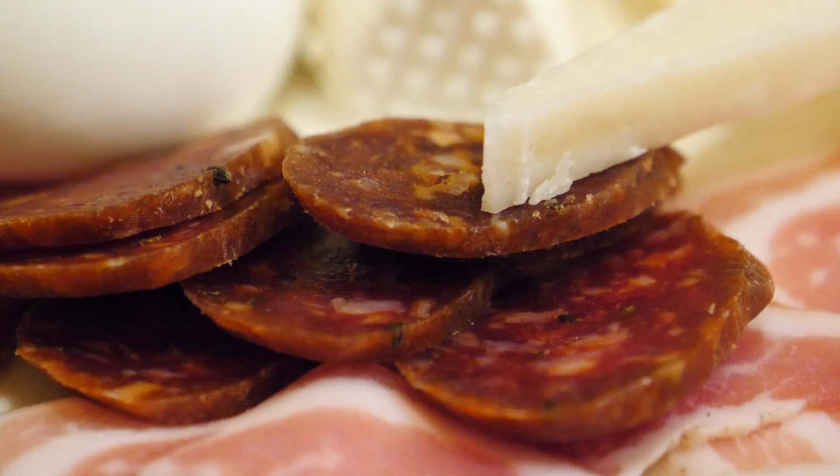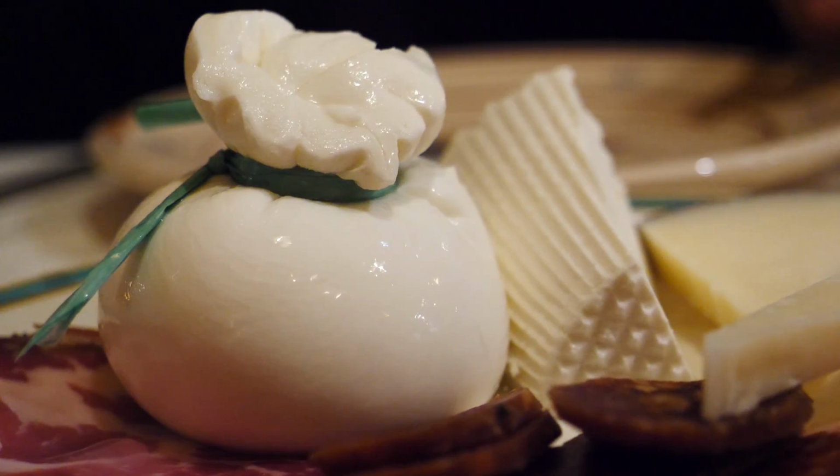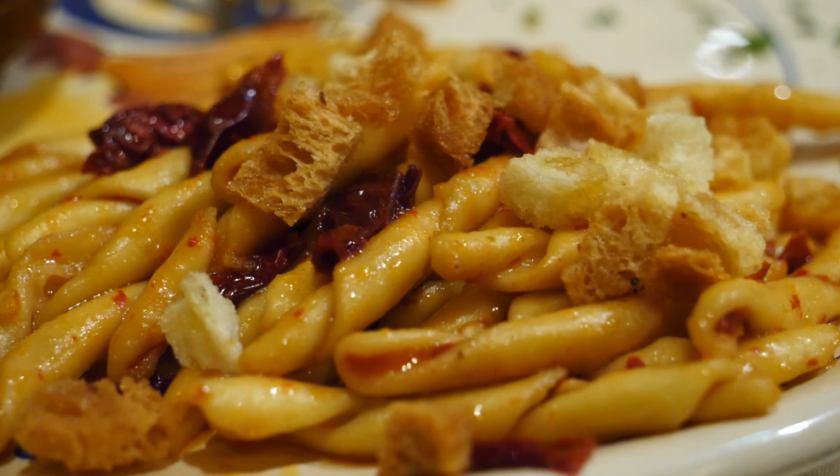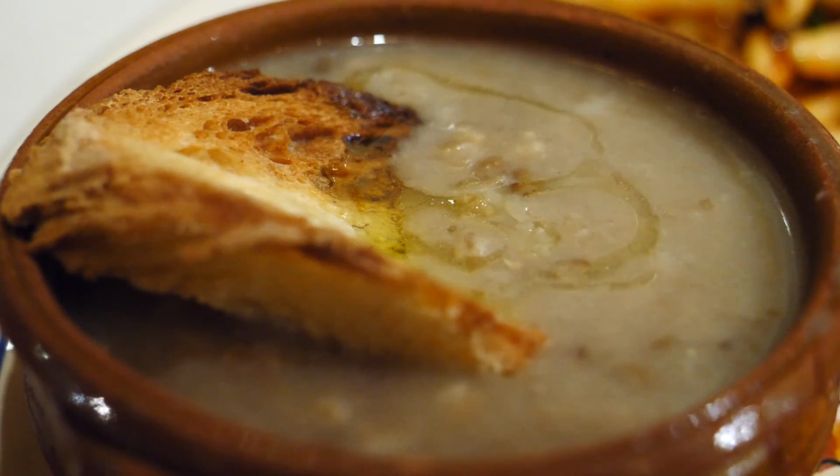Continuing our quest for Materan cuisine, we ended up at Ristorante Nadi, another cave restaurant that we stumbled upon by chance. The plan? To see if we could go through a 4-course meal and learn a bit more about Materan cuisine. And today we have decided to do a 4-course meal. However, our stomachs aren't really trained for the Italian way of eating, so we're going to share one 4-course meal between the two of us.